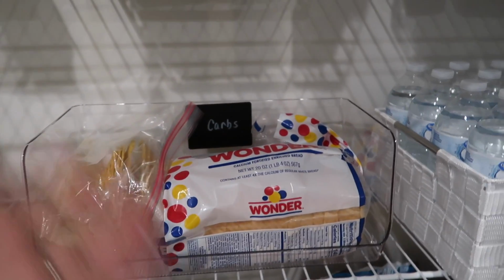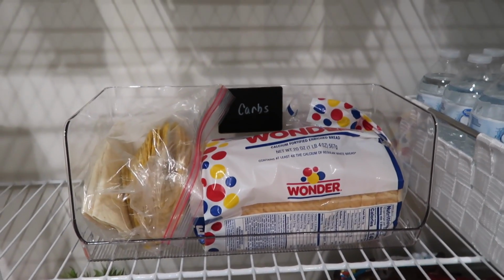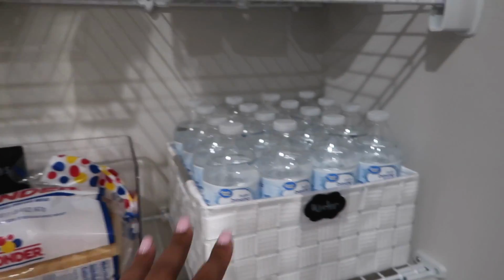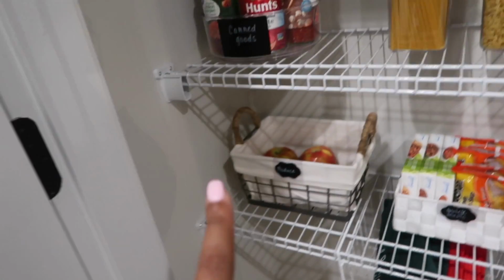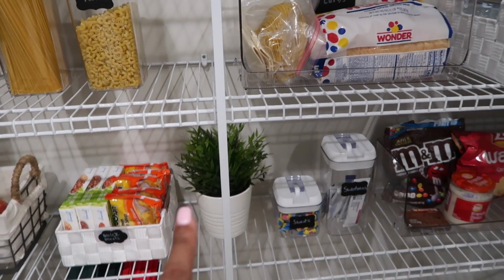it to be in here. I wanted it to be in a clear container so we can be mindful of consuming it or letting it go to waste, whatever we want to choose. And then I have water over here, and they fit perfectly in there, so that's really cool. Here we have produce, apples, quick meals, another pop of color.